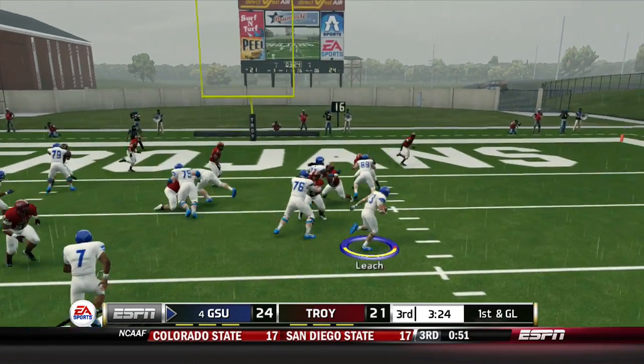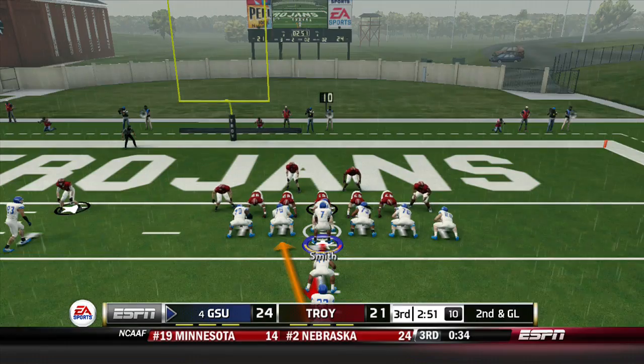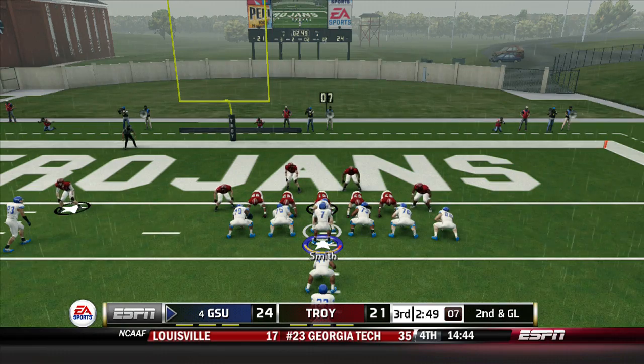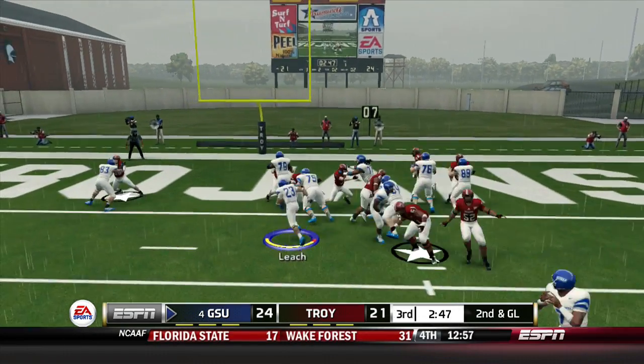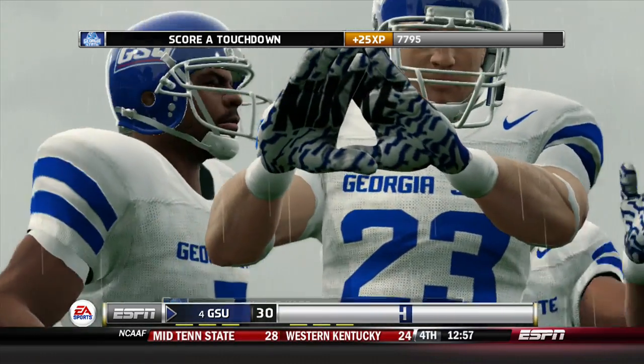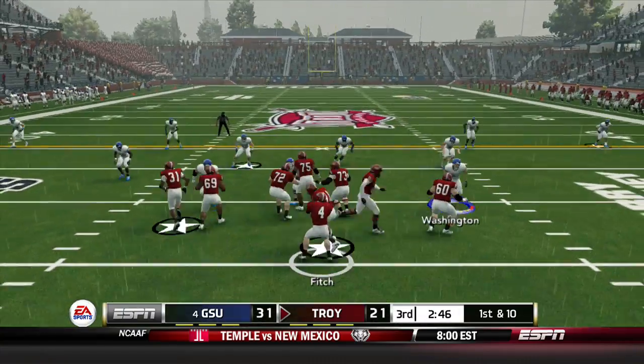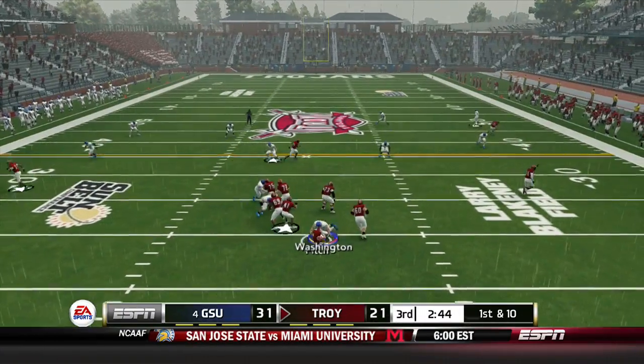Smith under center will hand off to Stephen Leach. And he will go down at the 2. It's a 4-yard gain. 2nd down and goal. Hand off to Leach. Untouched into the end zone for the touchdown. And Georgia State retains a 10-point lead now. 31-21. Finch and the Trojans take over.